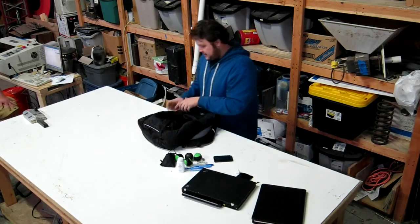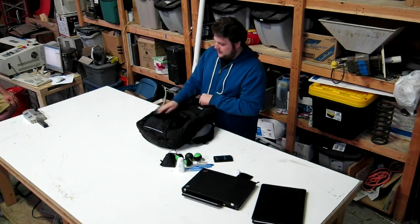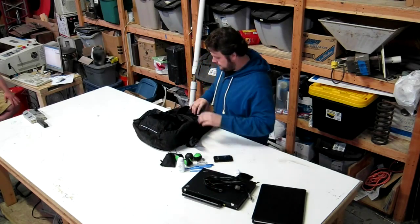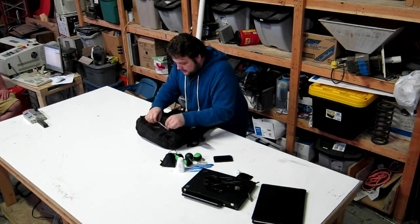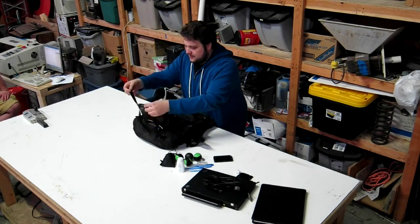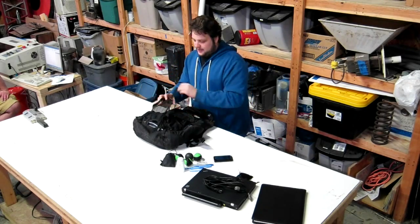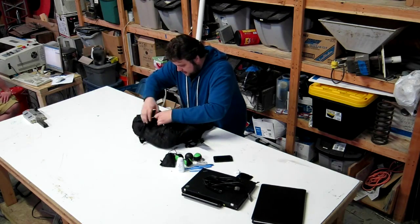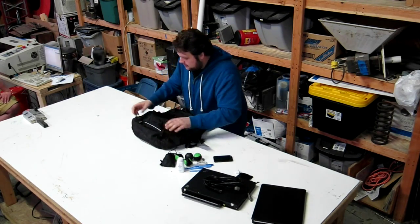Okay, so that was that pocket. This pocket is simple. It just has the power adapter for the laptop. This thing is like a net or something. It's for like a helmet. I never use it. It goes back in here. Maybe a feature of the bag.